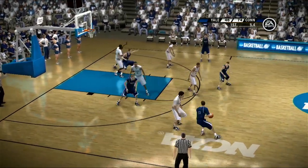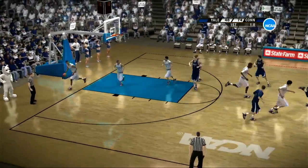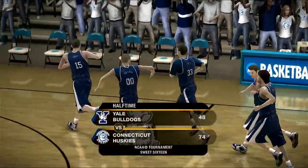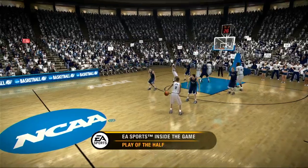On the outside, from left of the circle, the Bulldogs have found a player who cannot seem to miss, Dick. Daddy's on fire. At the end of the first half, the Huskies lead by 26.